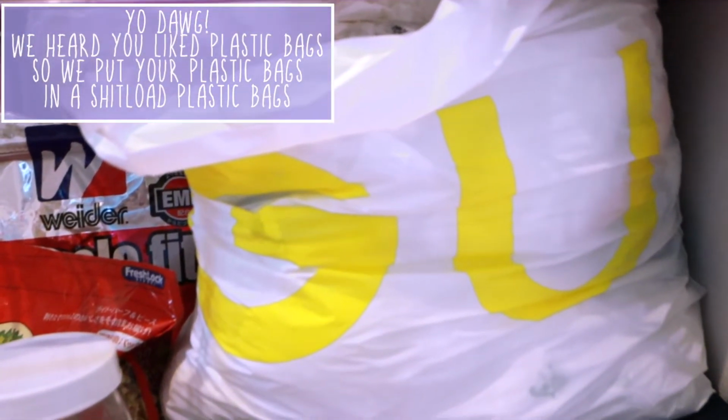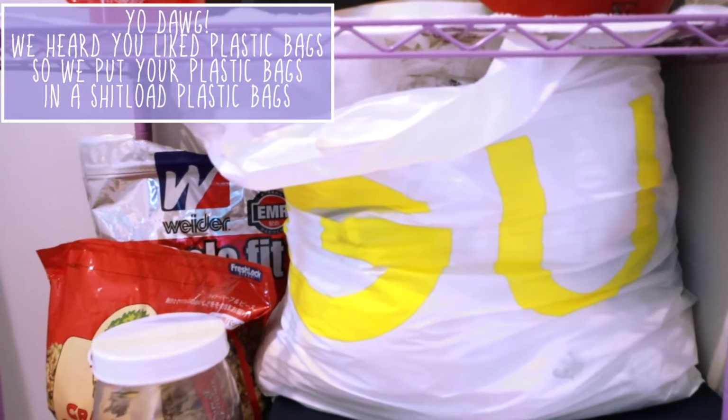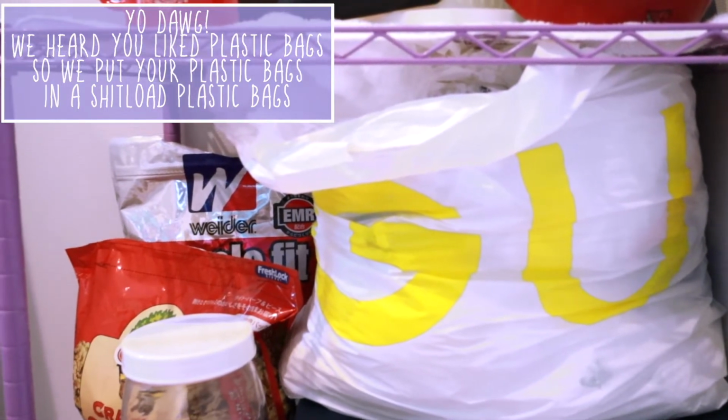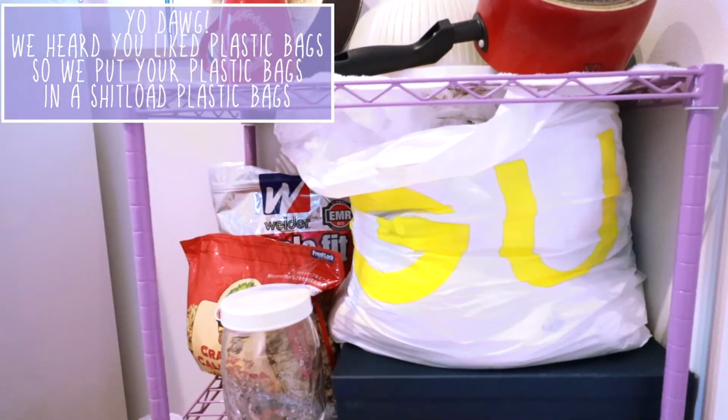Well, it's a bag to keep all my bags in. I know. I'm one of those people who cannot throw away bags, and I keep storing them. I keep hoarding them. I don't know what you do about it. Do you also do that?